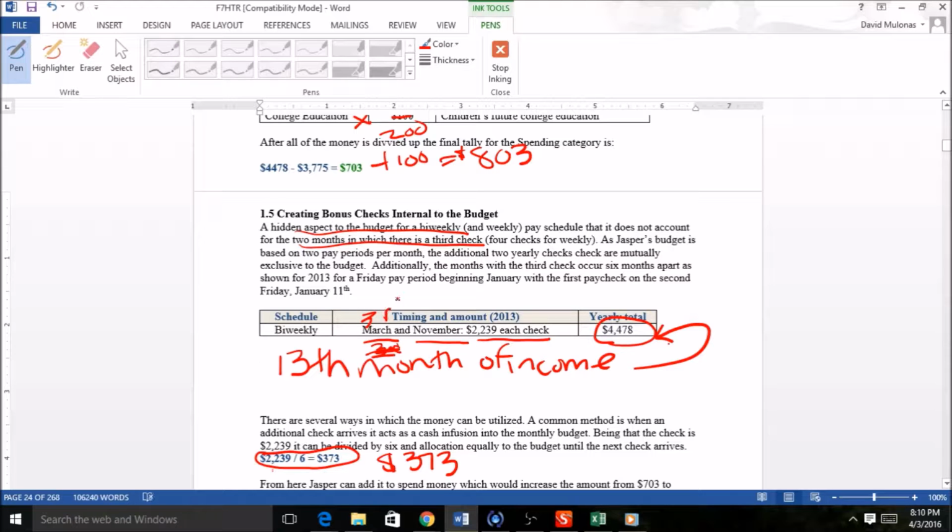So you can see that he gets paid in March and November. March is the 3rd month. November is the 11th month. So if he took this $373, it's only going to last, well, actually he would get it in March, right? So if he chose to use it the next month, he could either get it in September or October, meaning he would run out of that money. He'd have a gap of 1 or 2 months depending on when he wanted to start using it.